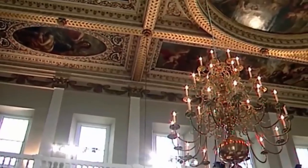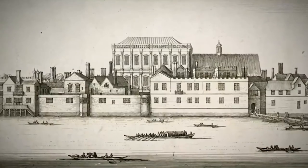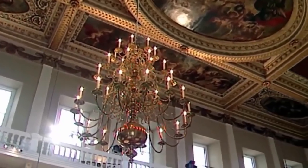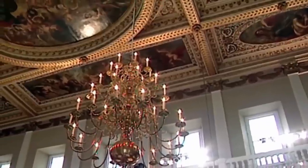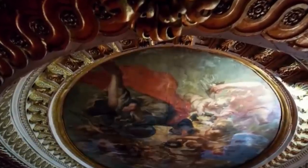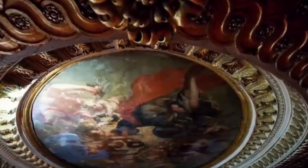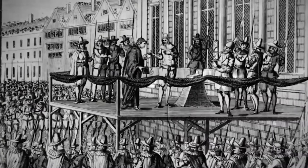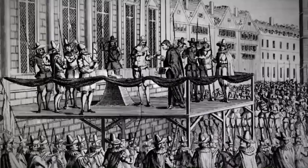It was also beautiful. At the banqueting house of Whitehall, Charles I actually decorated the roof with these incredible Rubens paintings. As he's going to be executed for being too divine right, too power hungry as a king, he sees over his head these murals, these beautiful paintings of kingly divine right. Charles I is taken outside Whitehall Palace, outside the banqueting house, on a scaffold.